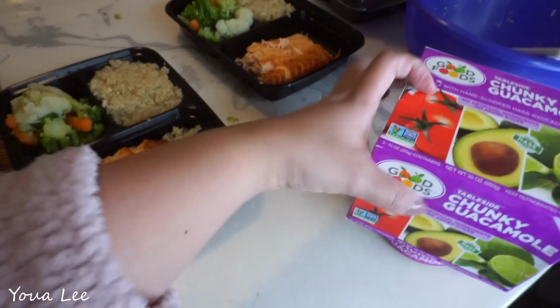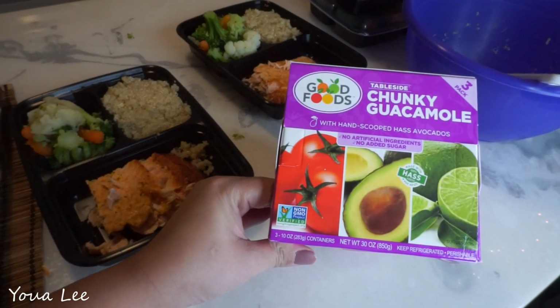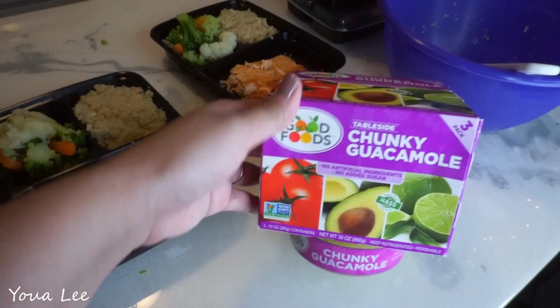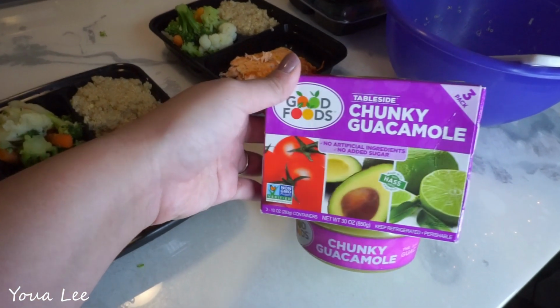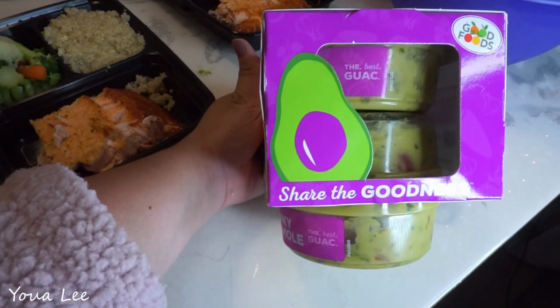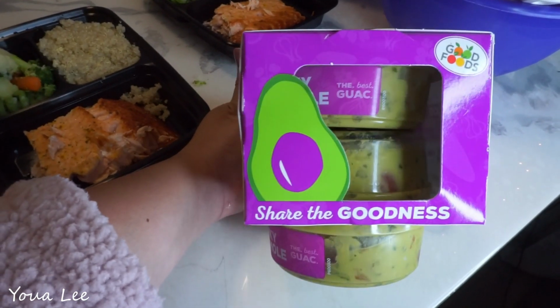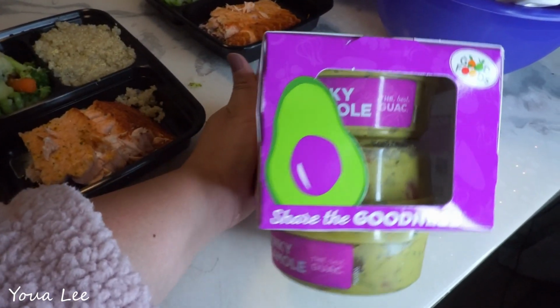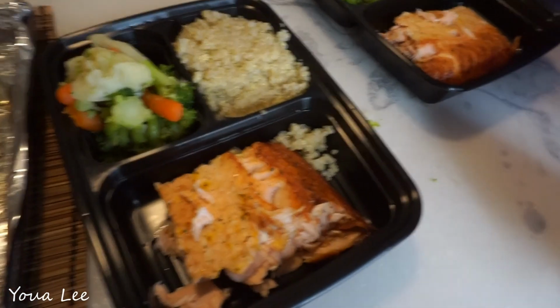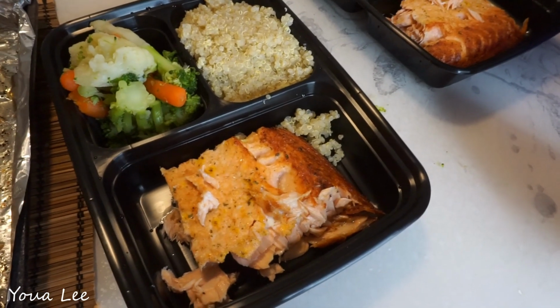Alright guys, so I forgot to tell you guys, I did end up picking that chunky guacamole from Good Foods, that's the brand. It comes with three different packages, so you don't feel like it's gonna go bad if you can't eat them all right away, if you just have to open one. So I always eat mine with a side of guac, because I love guac.